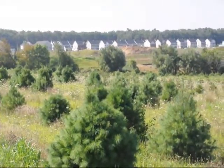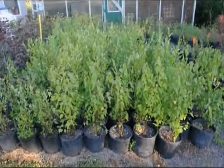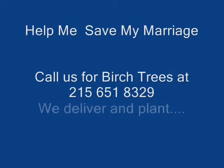And oh yes, we have them balled and burlapped, and we also sell them potted in small pots, and we can ship them bare root if you need bare root. I have bare root river birches. I have all kinds of river birches. If you need a river birch, I've got them. Maybe that's why my wife doesn't want me to plant anymore. But at any rate, please help me save my marriage.